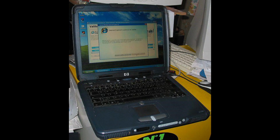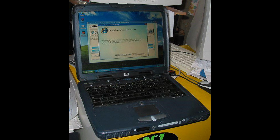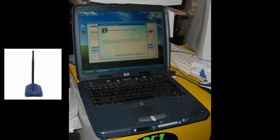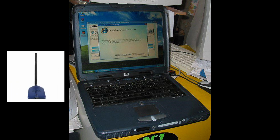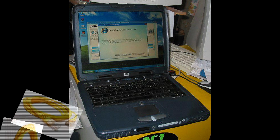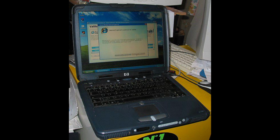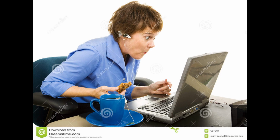The next laptop that we have here is this HP Omnibook. This thing was the first machine I ever had that I could go on the internet with. And for a few months the battery actually was also working pretty well. Now it didn't have Wi-Fi, but it had USB ports, so I got myself a Wi-Fi adapter so I didn't have to run a cable to my room from the router. I remember playing Club Penguin on this thing. For me it was my first ever internet experience, which was pretty mind-blowing back then.